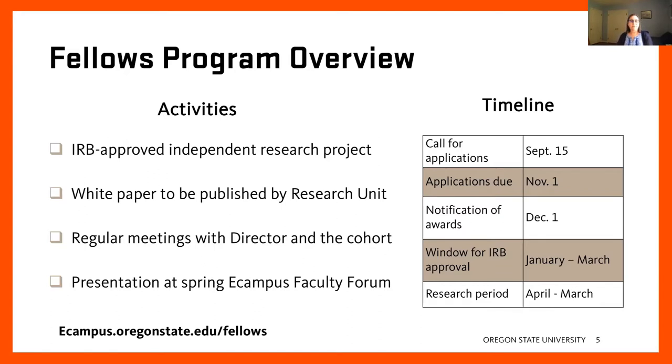This program includes what we call a cohort model, and so the funded fellows every year meet about once an academic term.